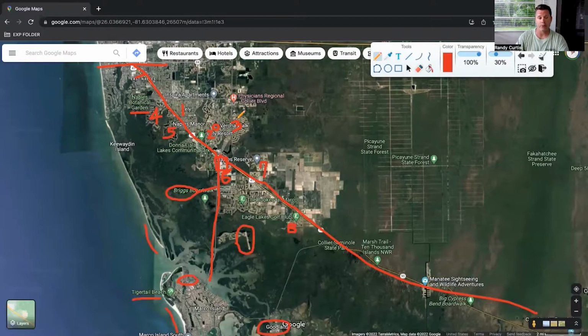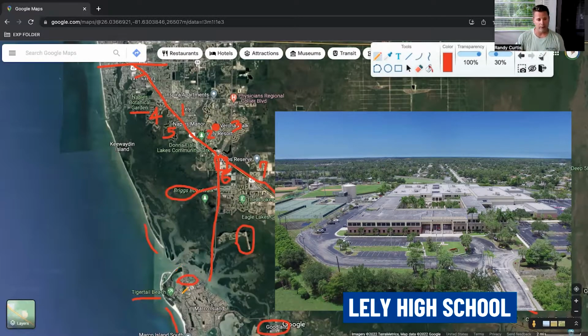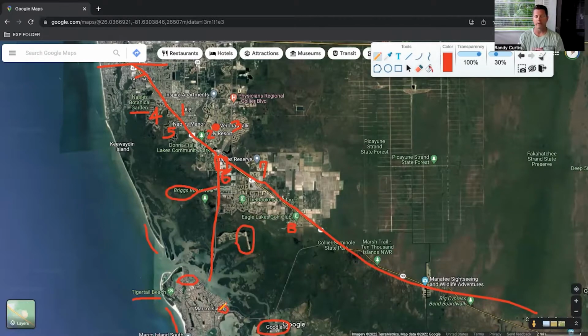Start out with high school. So the high school is right here. There's Lely High School, so there's one high school there, and there's actually a high school on Marco Island as well. We looked into that. I think it's like a charter private high school there.